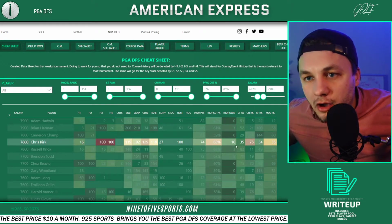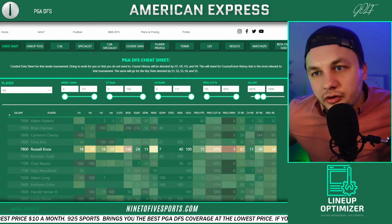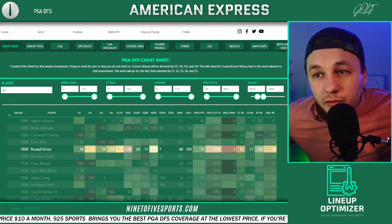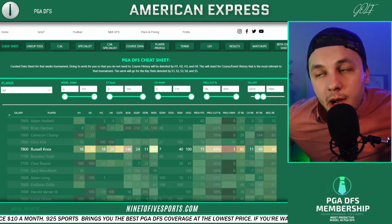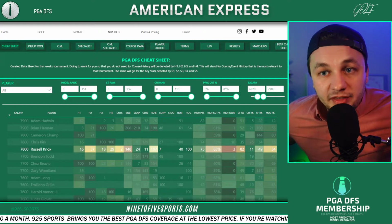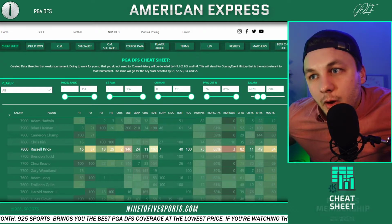And then I do want to talk about Russell Knox here. Russell Knox is a solid pick. Four straight made cuts in a row at this tournament: 16th, 37th, 18th, 29th. That is really solid. He's made two straight cuts in a row now on tour. A 7th place finish last week, so we like that. If you want to chase the recent form with that finish, you can. A 40th place finish prior to that, and then a missed cut at the Houston Open.